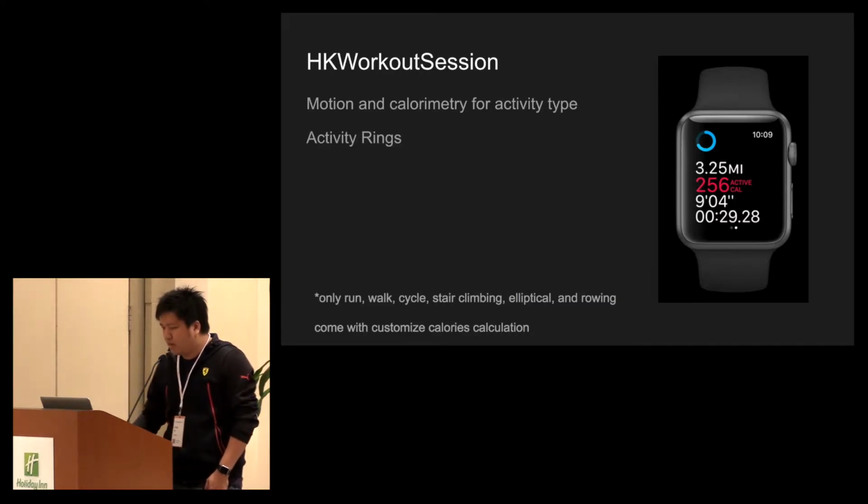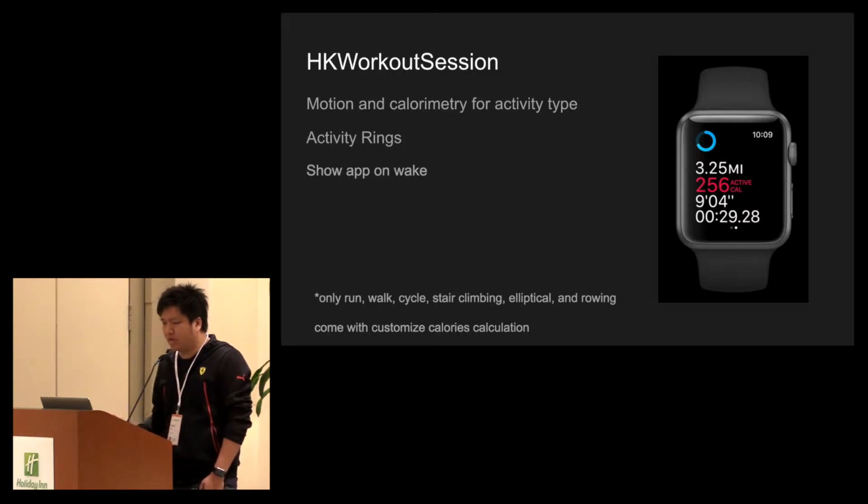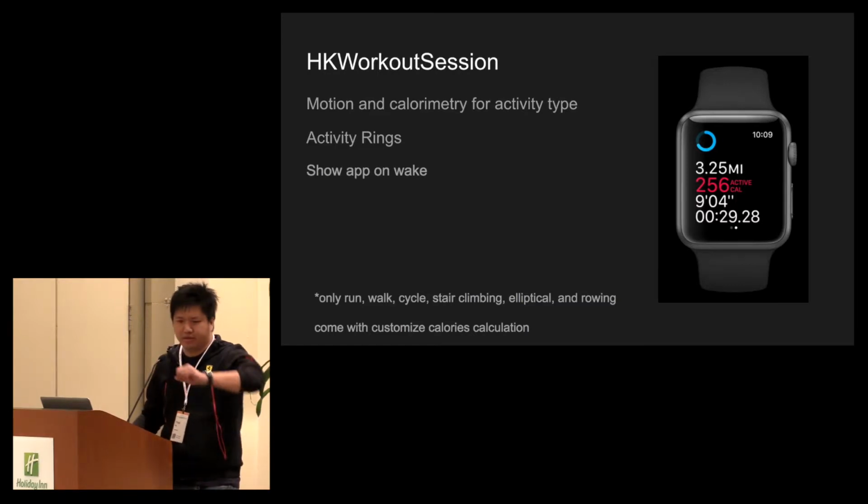As I said, starting an HKWorkoutSession contributes to the activity ring, actually just the exercise time ring. And another benefit of using it is that the moment you raise your wrist, because you started a workout session, you can see your stats right away.